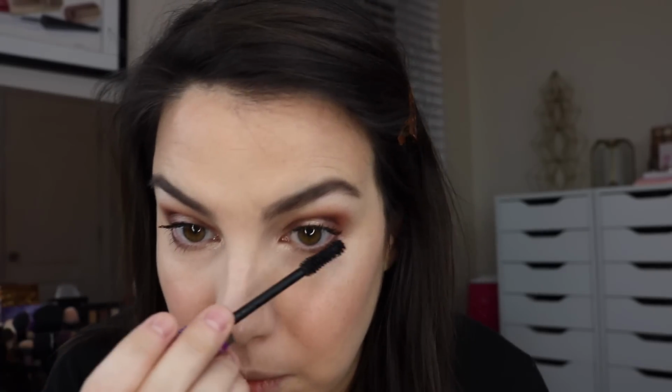I haven't worn this on my lower lashes yet, but I'm gonna try it today. And we'll just see how that goes. I don't have any sort of waterproof claim on this, so I don't have high hopes. So I'm giving myself the lightest application ever down there on the lower lashes.